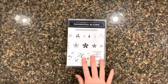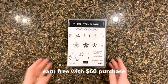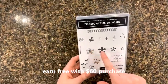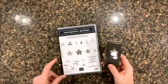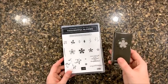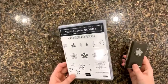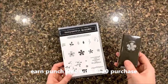Now here's another Sale-a-Bration stamp set. This is called Thoughtful Blooms. It features 3 different flowers that can be punched out with this small bloom punch. That's right, for the first time ever, Stampin' Up! is offering a punch as part of the Sale-a-Bration rewards. The stamp set is a $60 reward, and the punch is a $120 reward.